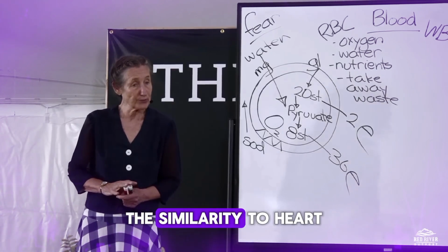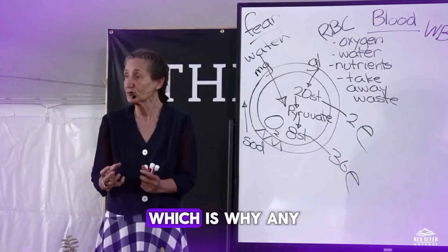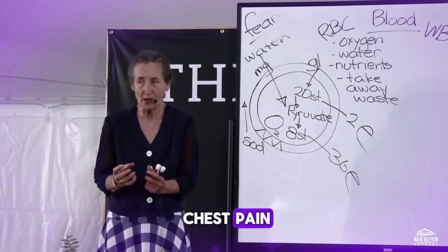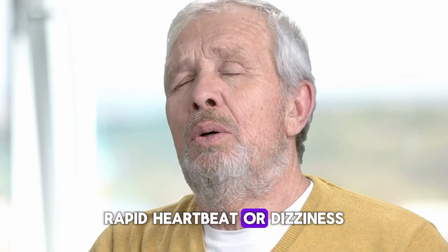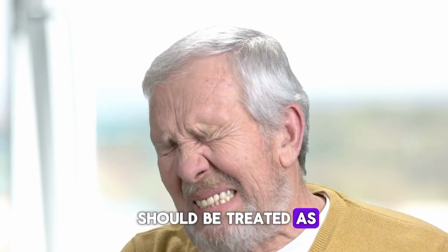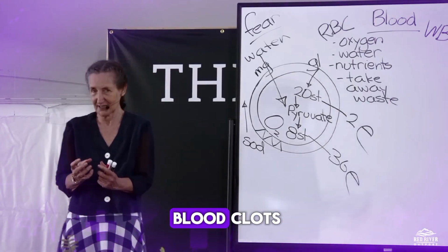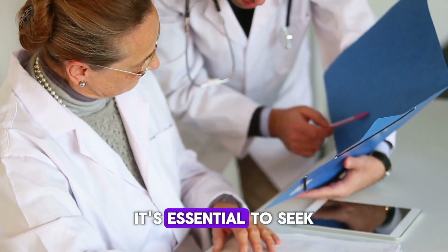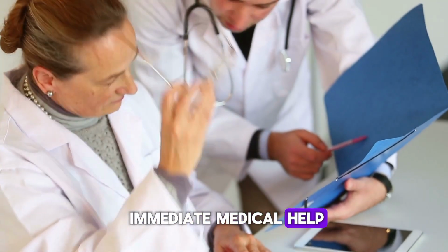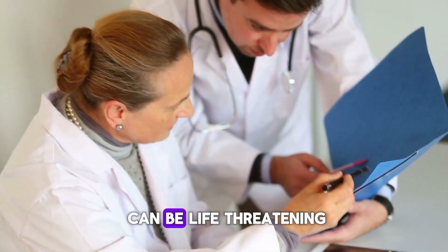The similarity to heart attack symptoms can make it hard to distinguish, which is why any chest pain, especially if accompanied by shortness of breath, rapid heartbeat or dizziness, should be treated as a medical emergency. If chest pain appears alongside other signs of blood clots, such as leg swelling, warmth or redness, it's essential to seek immediate medical help. Acting quickly is crucial because a pulmonary embolism can be life-threatening.